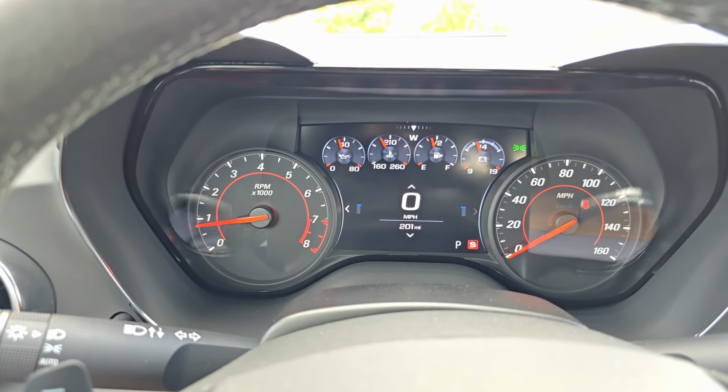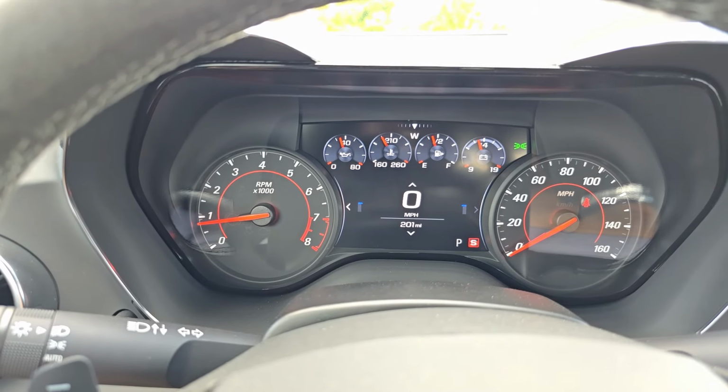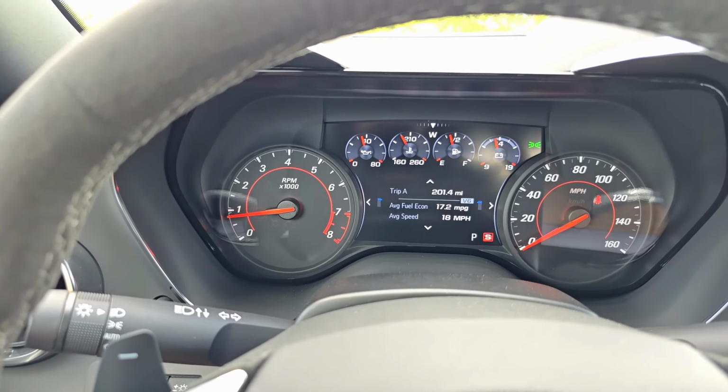In the middle, you see all of the stuff that you need to see. You see your oil temperature, coolant temperature, gas level, and the battery level here. And let's see what else we can change in here. So now we had speed.